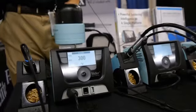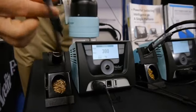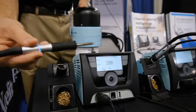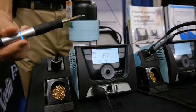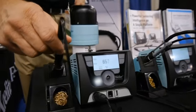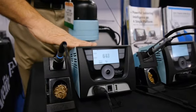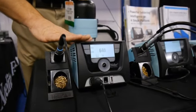These soldering stations are actually activated on motion. So when you pick the pencil up out of the holder and start to use it, as you can see, the temperature climbs up and starts rising. When we put it back into the holder, when the process is done, these are all programmed to power down and put these tools into a sleep mode.